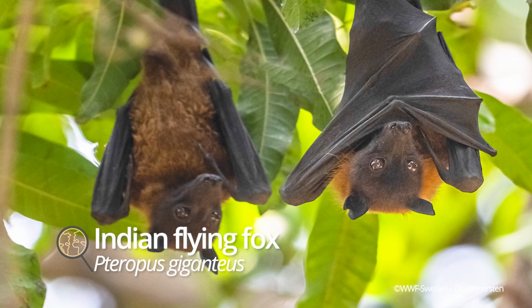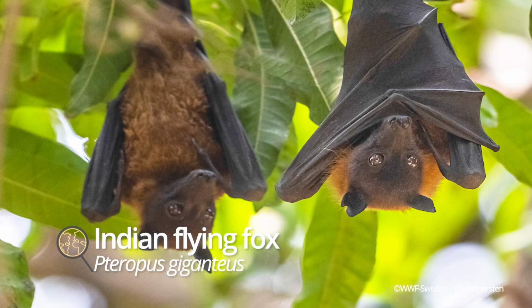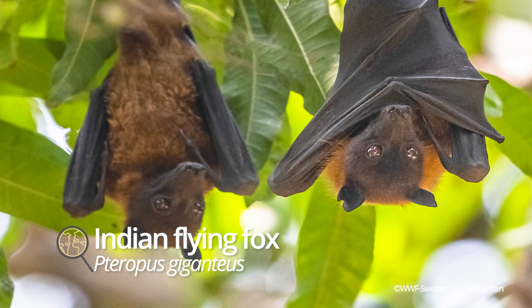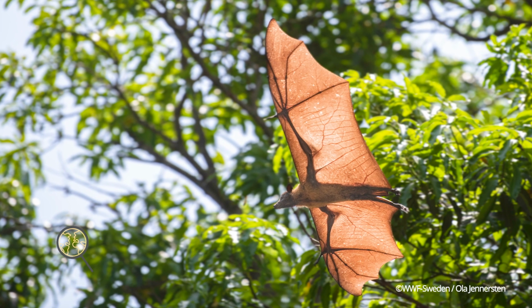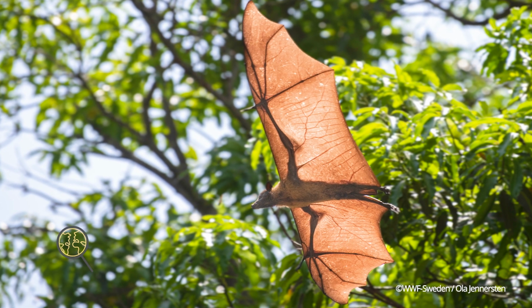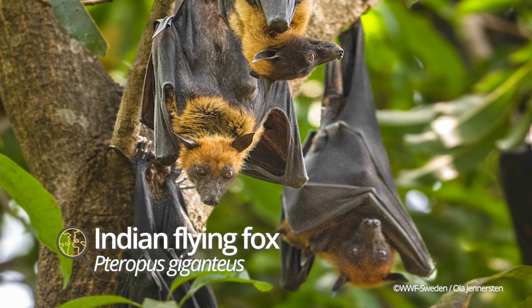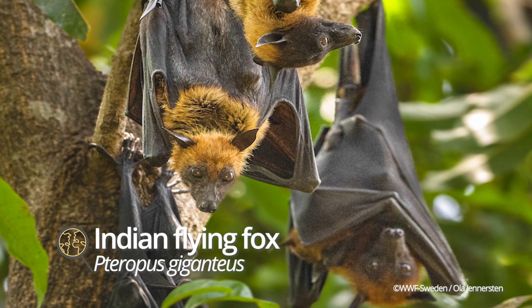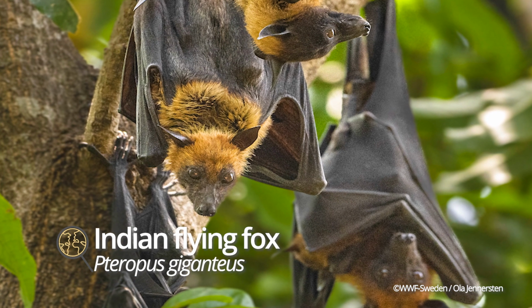India is home to one of the largest bat species in the world, which is the Indian flying fox. It's so large that its wings can span sometimes up to 5 to 6 feet. Do you know why flying foxes are called so? It's because their large snout and ears give them a fox-like appearance.